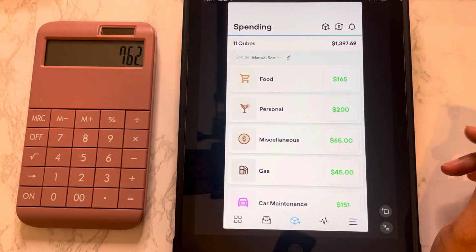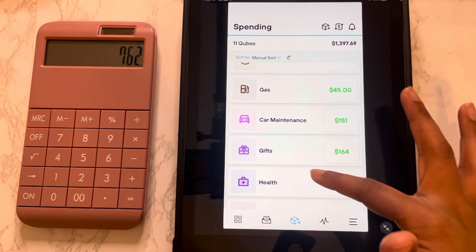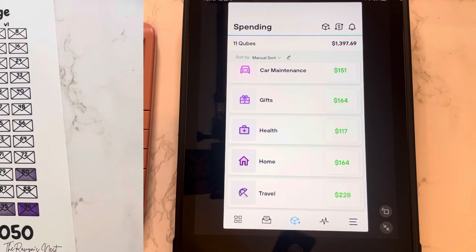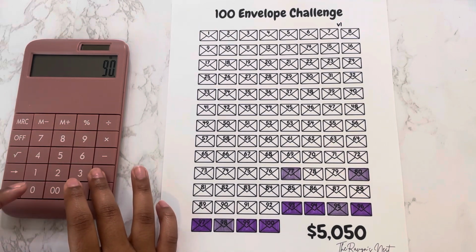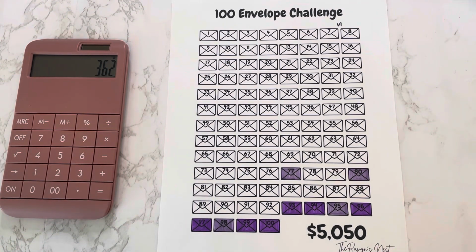And then for our new totals, we have $165 in food, $200 in personal, $65 in miscellaneous. We have $45 in gas, $151 in car maintenance, $164 in gifts, $117 in health. We have $164 in home and $228 in travel. So now that we have everything funded, the last thing we need to do is update our 100 envelope tracker. So this week we can fill in envelopes number 89, 90, 91, and 92 for a total of $362.